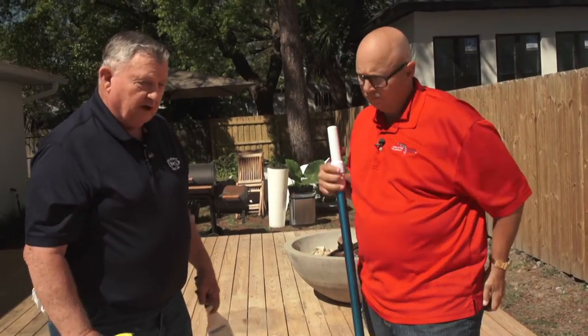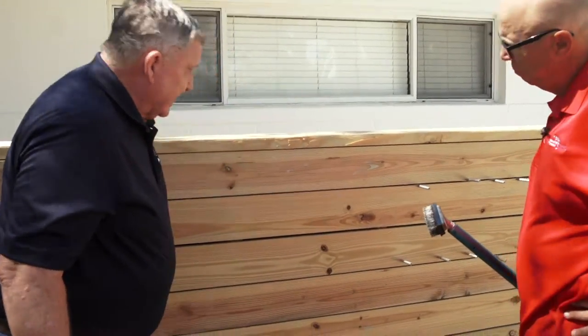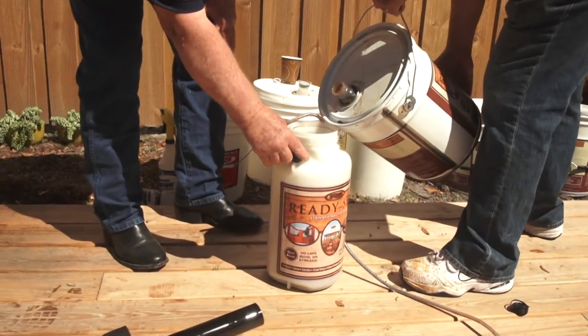So we hooked up Jack with Don Malden from Ready Seal to give him tips and suggestions for a refinished deck that will have maximum impact. Jack is probably one of the least qualified people I've ever met. He is not a do-it-yourselfer. But today, Jack's going to do this deck. This product makes up for his inexperience.